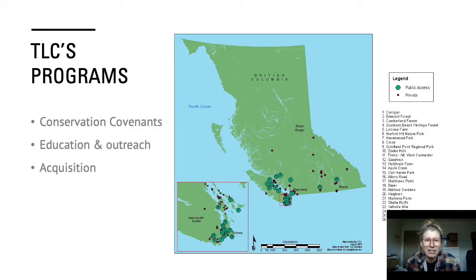So TLC has three major programs that we run, and those are conservation covenants, education and outreach, and acquisition. This is a map that shows where all our protected areas are throughout the province. About 15% of them are actually open to the public. But of those, there are some amazing places. And if you want to learn more to figure out where you want to go and check those out, just go onto our website, conservancy.bc.ca.